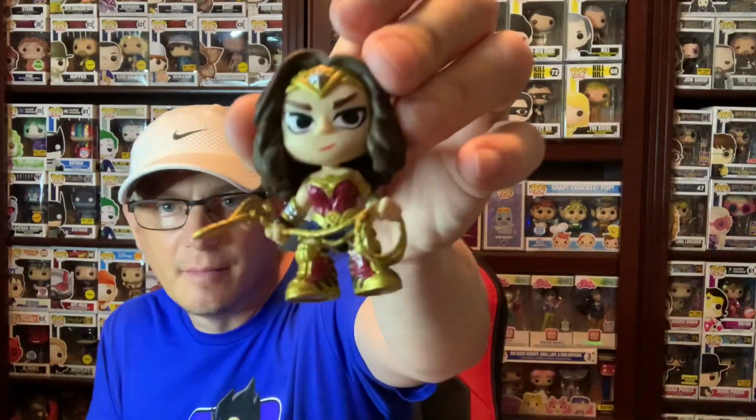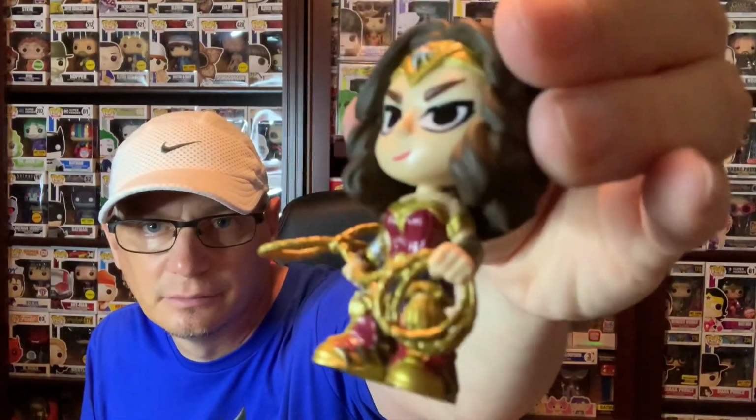So who's going to be the first one on the left-hand side? We got ourselves Wonder Woman with a Lasso. She's a 1 in 6, but man, does she look good. Okay. Gotta drink my coffee real quick.